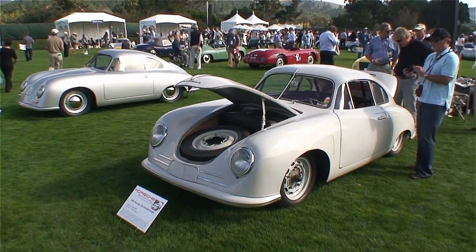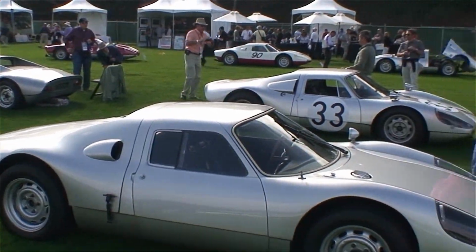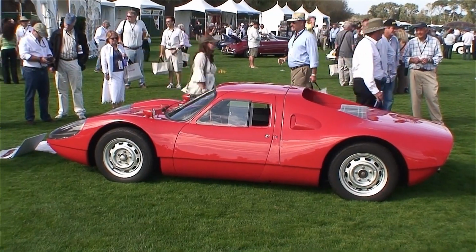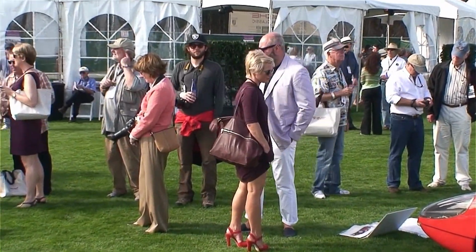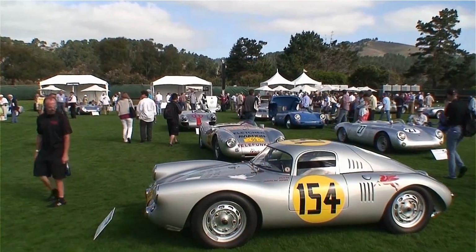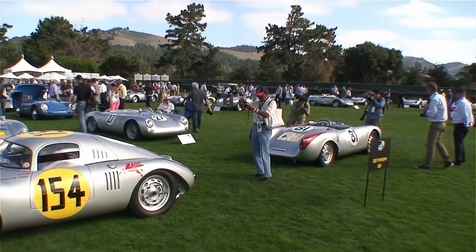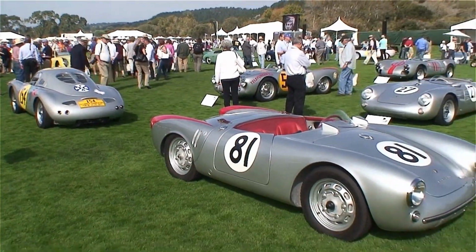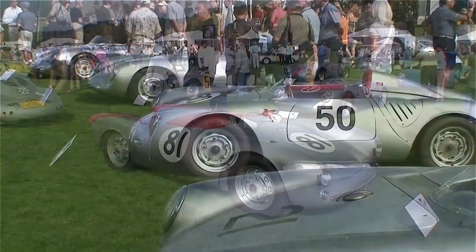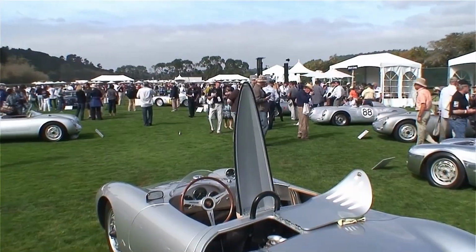Coupes. 904s are well represented. That they are. An admiring guest. What a show. Just over the top. You might call this a gathering of spiders. And they gather here as well. Spider with one of those headrests.